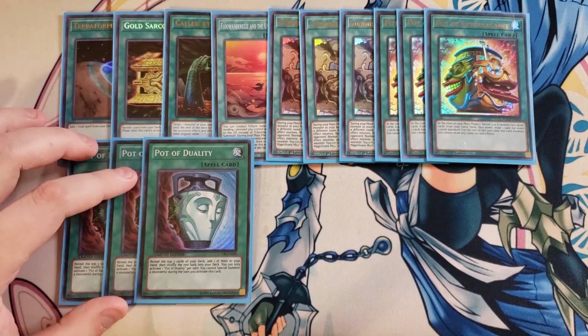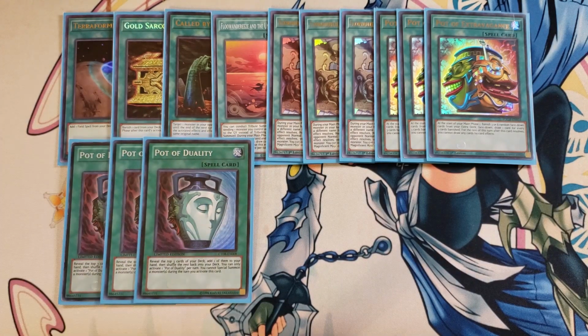This card is essentially like an Upstart Goblin for the deck, but you get to look at the top 3, which is really insane because you don't special summon in this deck at all. You just normal summon. So this card is basically free real estate.